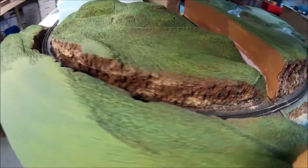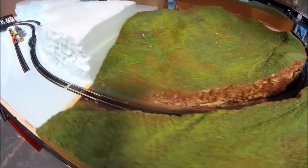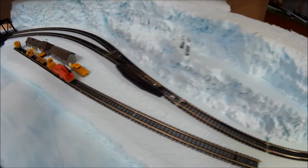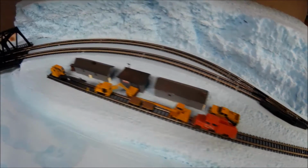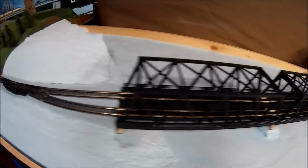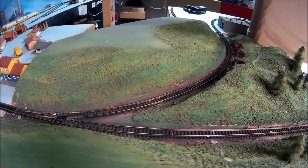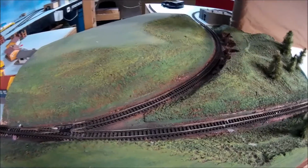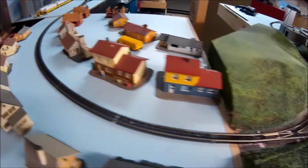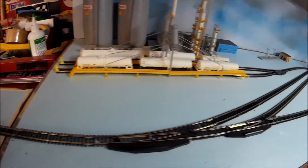This is actually a reversing loop section. The bottom layout can operate as just a circulating loop. This would be a maintenance away siding. This will eventually be a big river. This is the reversing loop portion that heads back into Linton around this bend. This is the next stop, heading eastbound.